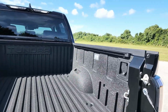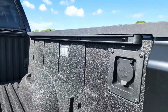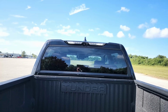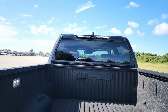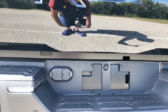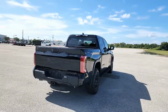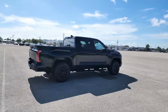It does have a bed liner, standard on this TRD Pro. Lights on both sides. You do have the regular household outlet, 400 watts, 120 volt system right on top of the cab. You do have the rear view camera again, well, the bed camera probably, and then you have the illumination for inside the bed as well. And as we scroll down here, you do have the 5 and 7 pin connector for your towing. The tow hitch sits pretty high off the ground, so it definitely has a lot of ground clearance. Overall a very nice looking truck.